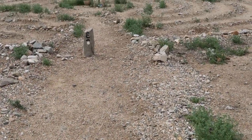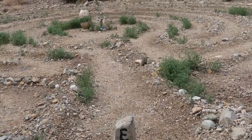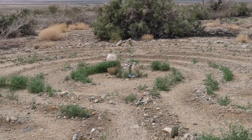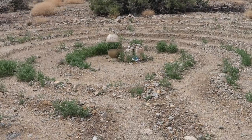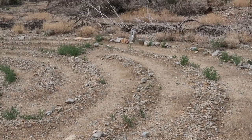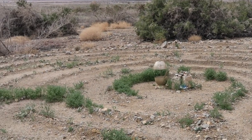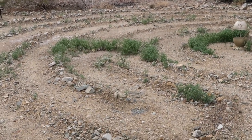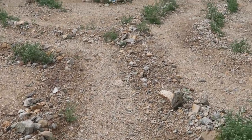So we made it here to the labyrinth. And it looks like a singing bowl in the center. It's nice and peaceful out here. Mostly just birds is all you can hear.